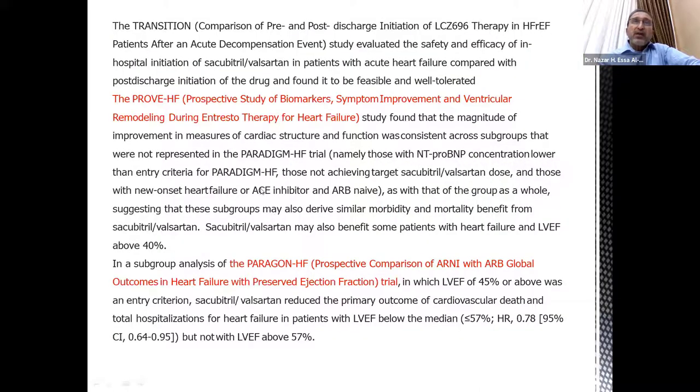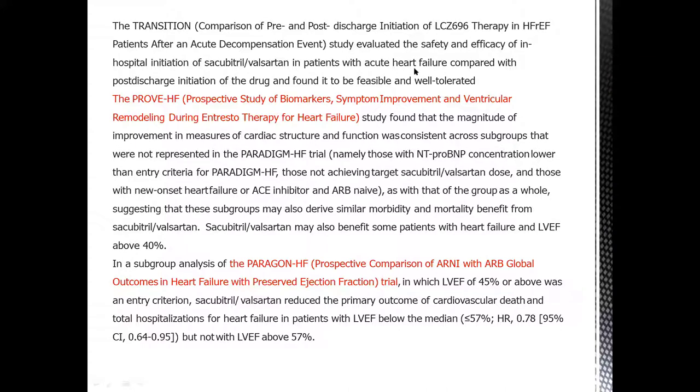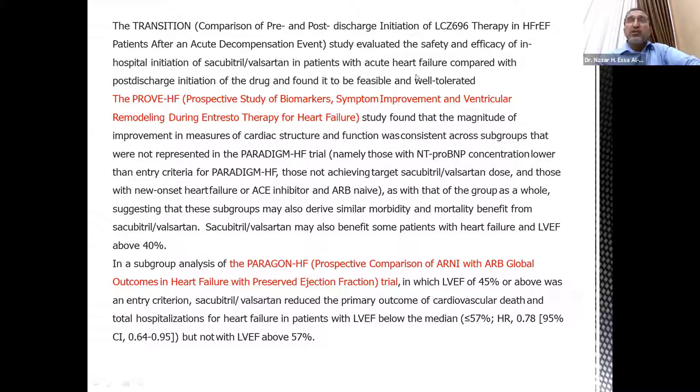Another study, the TRANSITION study, is also trying to settle whether initiation of treatment in decompensated heart failure is safe and efficacious, and whether it is initiated in hospital or later on. Again, the drug was found to be feasible and well tolerated if initiated during the initial hospitalization of such patients.